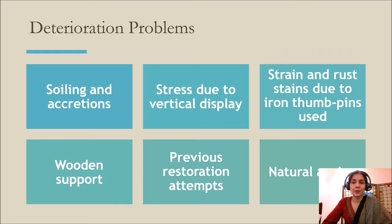The deterioration problems that we saw in Chola Saheb ji were soiling and accretions, stress due to vertical display, and strain and rust stains due to iron thumb pins used. So iron thumb pins were causing strain in the fabric, as well as some stains which were due to the rusting, and almost all the thumb pins were badly rusted. Then the wooden support is also a very damaging factor, because wood is always emitting some organic gases which are harmful and acidic also.